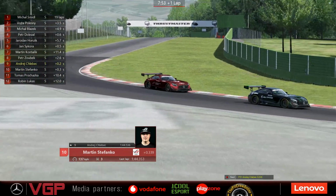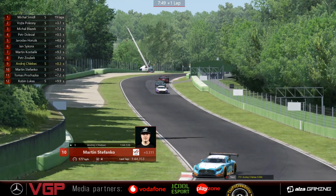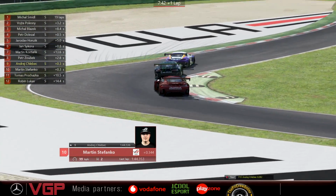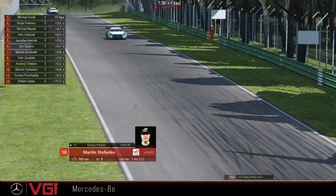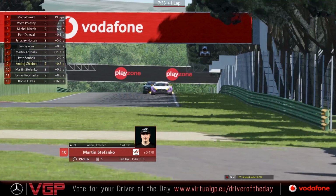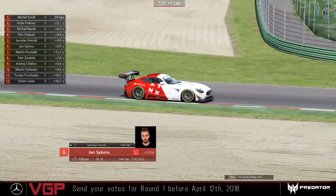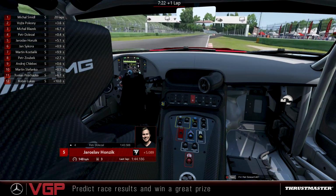Again, back to this particular battle of 3, with Martin Štefanko at the tail end of it. It's not where he would want his 2018 season to begin, but he is trying his best to pile the pressure onto Andrei Šlebek. A little bit too wide on the exit of Aqua Minerale once again, but there you see that is Marcin Kostelik. I think that pack of 3 is reeling him in again. Yeah, he's safe at the moment.